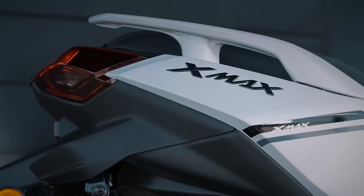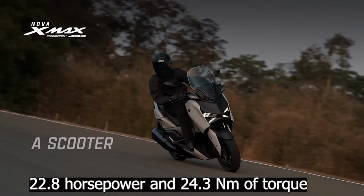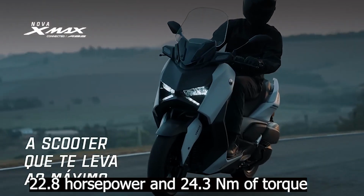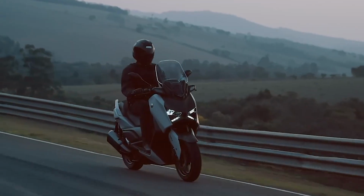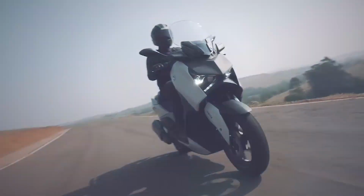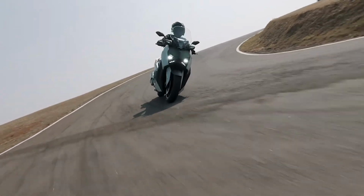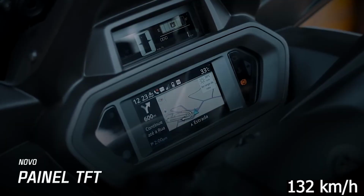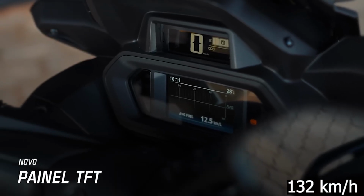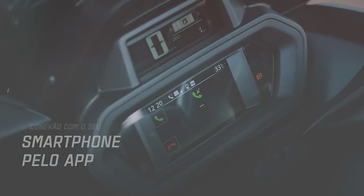The XMAX 250, on the other hand, delivers 22.8 horsepower and 24.3 Nm of torque. Yamaha's focused on mid-range punch for 2025, so it feels a bit livelier when you twist the throttle. It hits a similar top speed, maybe nudging 132 km per hour downhill with a tailwind. Both use a CVT transmission, so it's twist-and-go simplicity all the way.